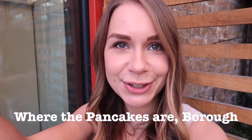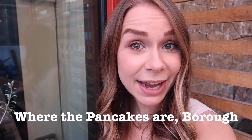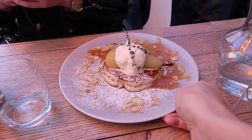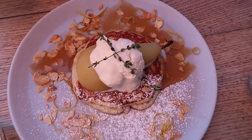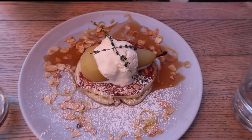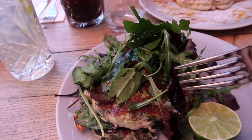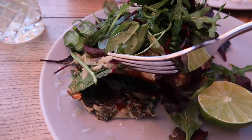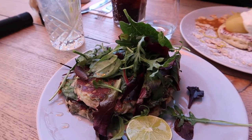We are currently in Borough, which is close to the Shard, which is over there, and close to Borough Market, obviously, and we are at a place called Where the Pancakes Are. So I have to show you Antonia's first, just because it might well be the most beautiful pancake we've seen today. This is a pear and almond and loads of other amazing things. And mine is called 1000 Greens, which is definitely true. There's a lot of greens here, so let's dig in.